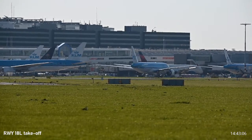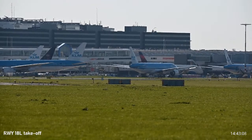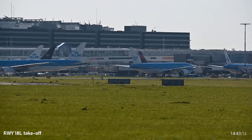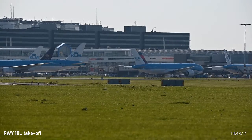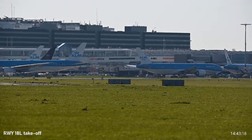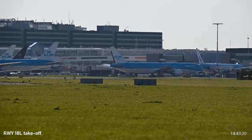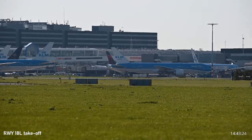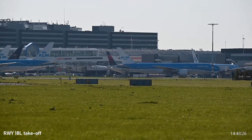I see that we are going to see a KLM A330 going to Lagos, which got runway 18 left approved. So that's good stuff. And let me have a glimpse on other flights and see if we're gonna get some more heavy movement here. So I have to peek down to my laptop so you guys will not hear me when I talk. So enjoy the wind here.